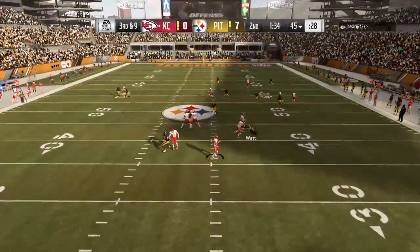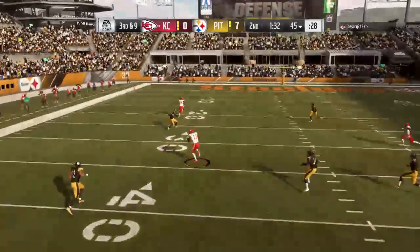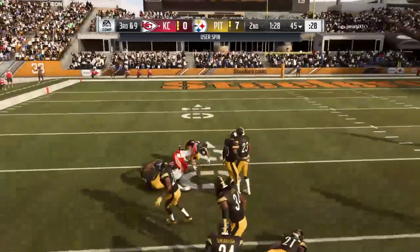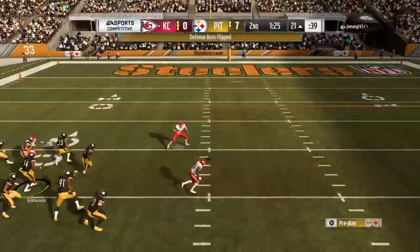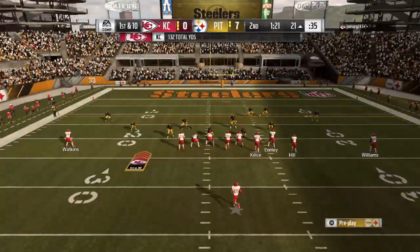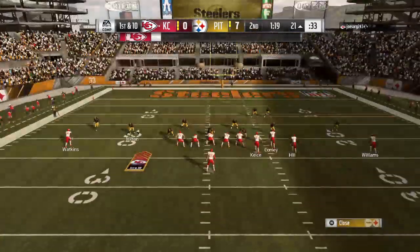Mahomes to throw once more. And able to find Conley. He'll get this one down near the 20-yard line, just shy of the 20. That one will go down as 33 yards on the third down conversion.